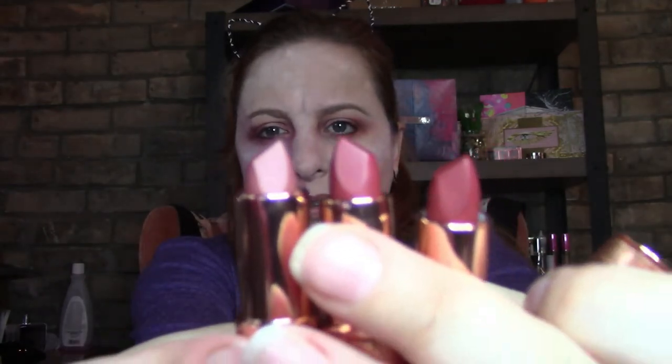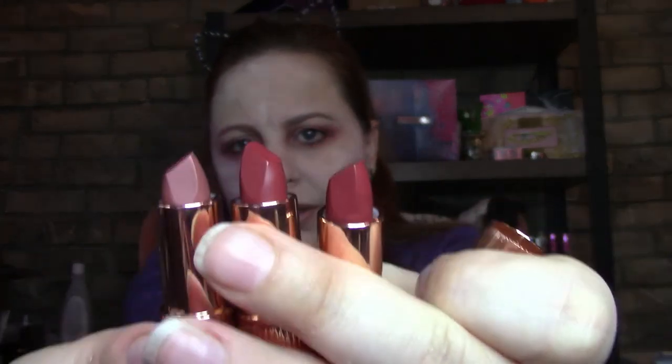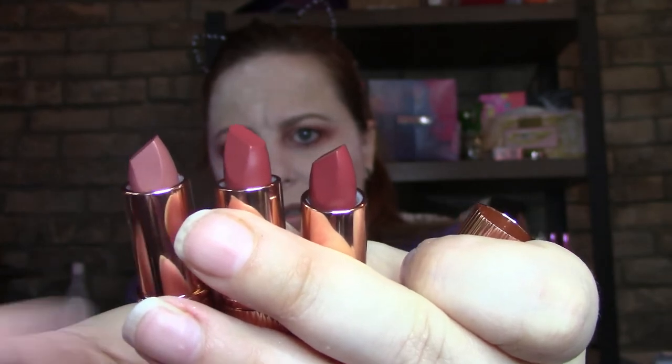Okay, guys, I don't know if it's just me, but do you guys see a difference between the three? Now look at it in there, I do. This one is brown, this one's the pink. Okay, so these two, to me, they don't look that different, but when I hold them up to the camera, I can see. So this is the Walk of No Shame. Okay, so let's try this one. I mostly got them just to try the formula more than anything. Okay.